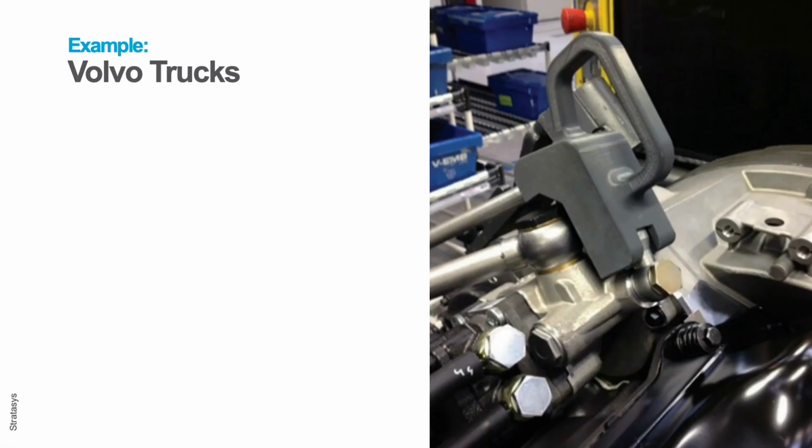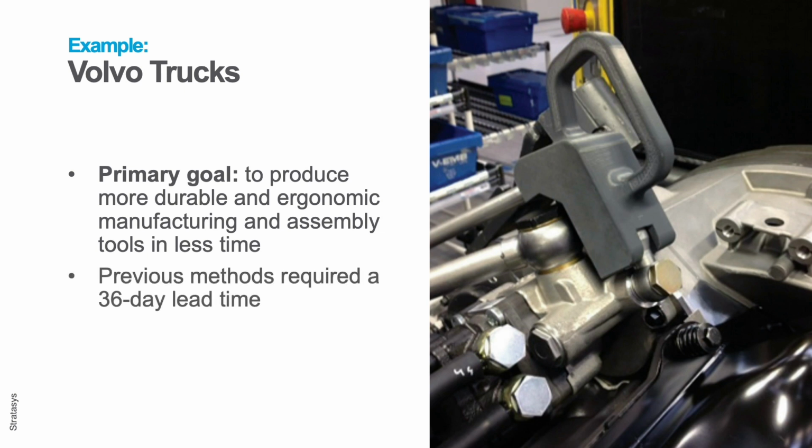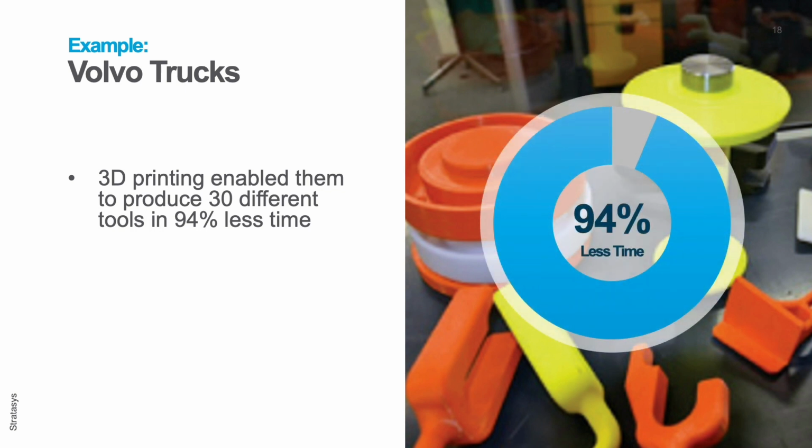Volvo trucks wanted to produce more durable and ergonomic manufacturing and assembly tools in less time. But at the time, their tools were machined in metal, which required 36 days to design and manufacture. Within 3 months of purchasing a 3D printer, they were able to create more than 30 different production tools, including a range of lightweight yet durable clamps and ergonomically designed tool holders to organize their work environment in 94% less time.